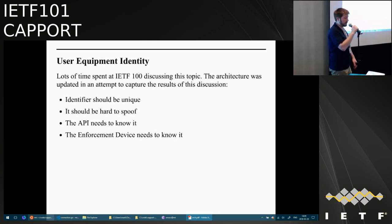So how do we do that? Well, we discussed it, and I tried to capture some of the thoughts we had. In particular, I think from the mailing list and from those discussions that there are some requirements on the identity that need to be met in order for this to work. And so I tried to capture those. In particular, the identifier should be unique, so only one person or equipment, it's a little vague there, but basically one thing that's allowed for the device at a time can have the identifier. Otherwise, things might not work. It should be hard to spoof. So you don't want people pretending to be somebody else, regardless of whether or not they're on the network.